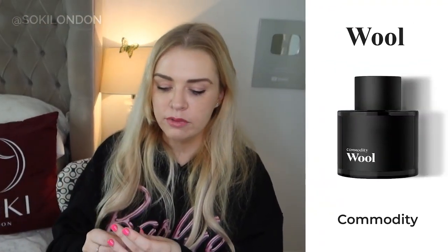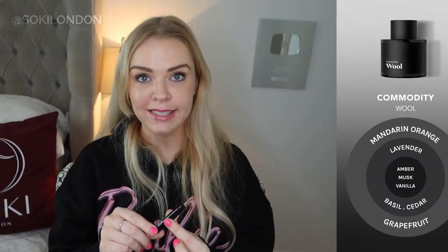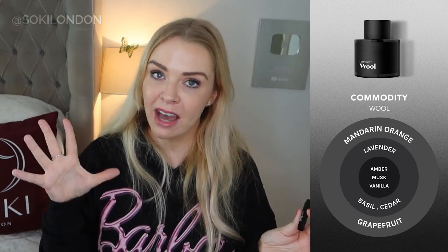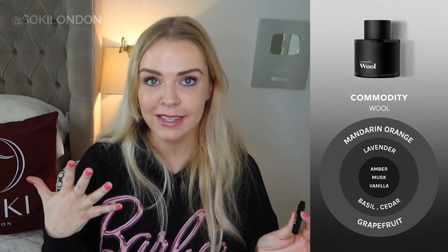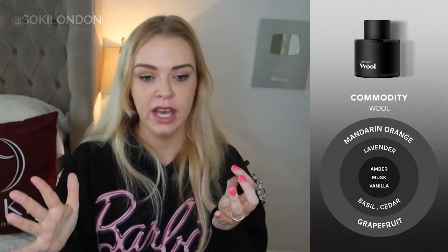And then lastly, we have one called Wool. Now this is the most aromatic of all of them. We've got cedar wood, we've got basil, and lavender, which is what gives it that calming aromatic feel. A little bit of a musk and a fresh grapefruit top note. Quite clean daytime. I guess when you think of wool, you think of cotton and quite clean, clean living vibes. It's very much for me daytime, this one.